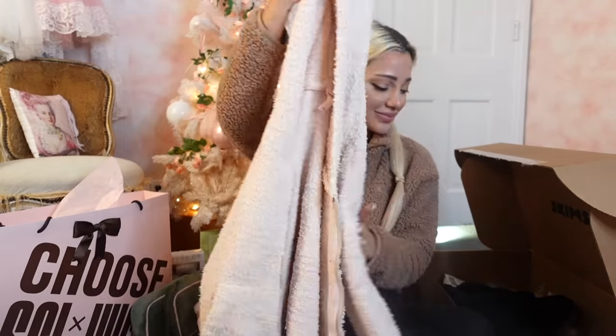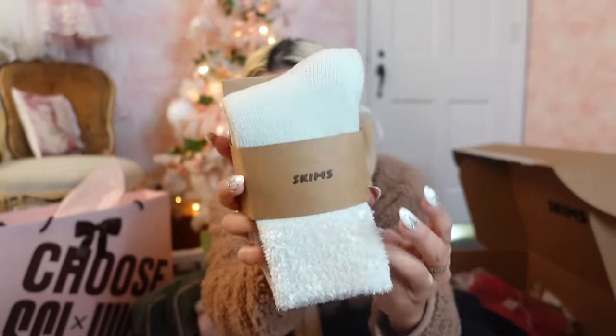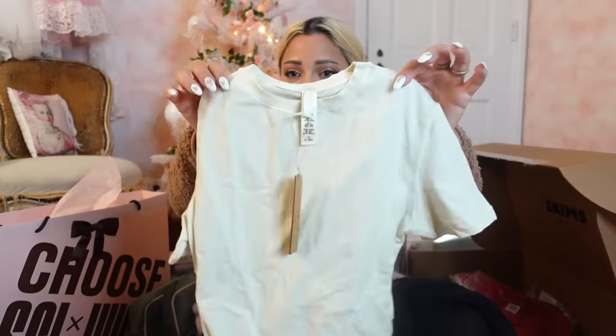Then I got the matching bottom Skims with this top, but I don't know how I feel about these. I feel like because I'm so small, it looks like I'm drowning in fuzz. So I might return these. I've never said that in a what I got myself for Christmas vlog before. I got this blush zip up hoodie that is just so comfy. I got these fuzzy socks from Skims. I got a basic tee.